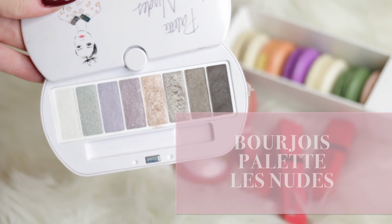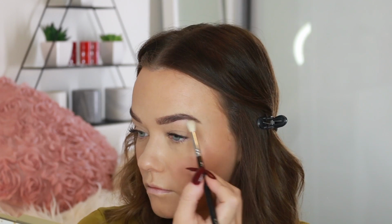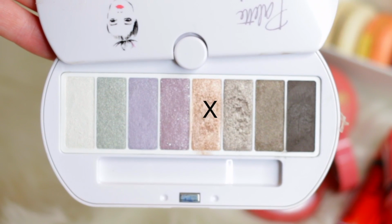Now onto eyes. I'm using the palette Les Nude for my eyes today. I'm starting by sweeping the white light shade on my brow bone and to my inner corners to highlight. And then I'm using this kind of rose gold with a slight copper undertone shade, and I'm applying that with my finger all across my lid.